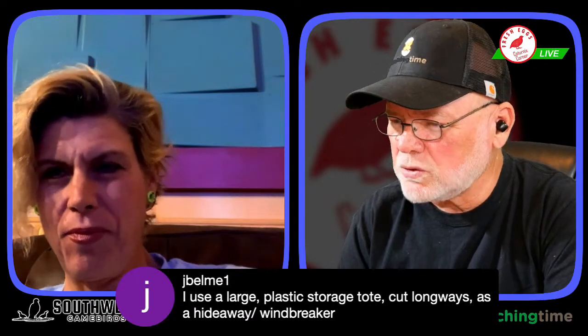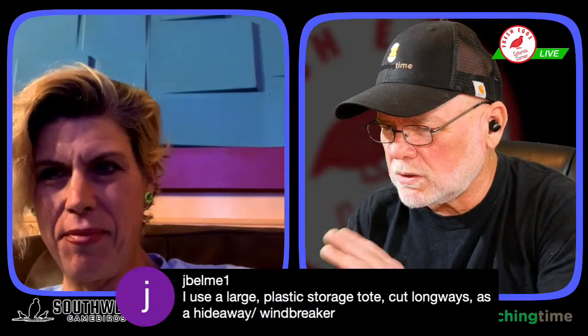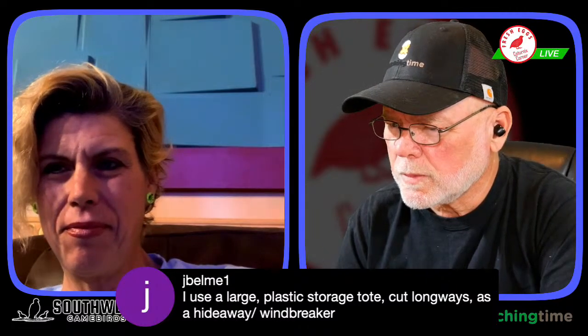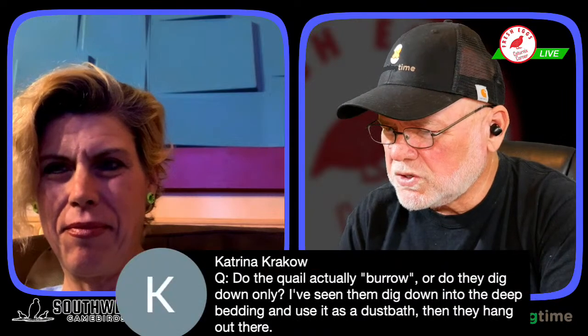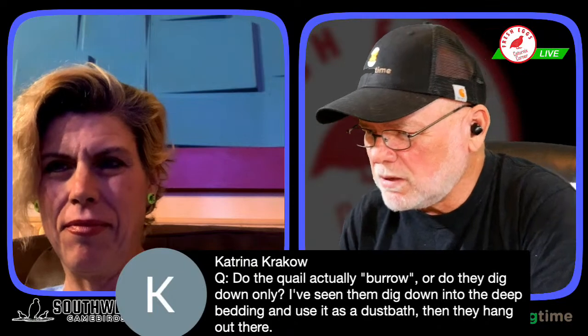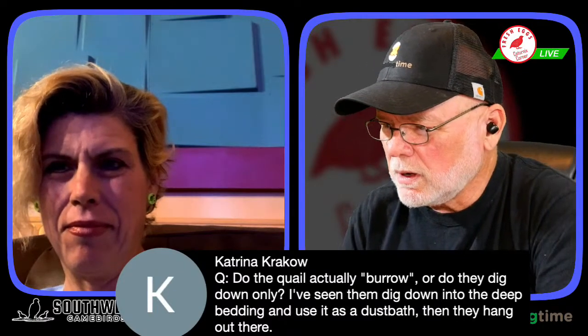JBellMe1 says, I use a large plastic storage tote cut long ways as a hideaway / windbreaker. Okay. Katrina says, do the quail actually burrow or do they dig down only? I've seen them dig down into the deep bedding and use it as a dust bath, then they hang out there.